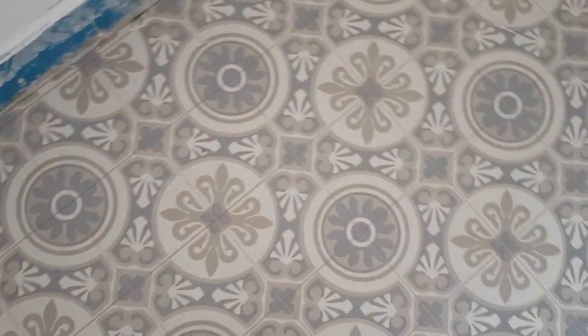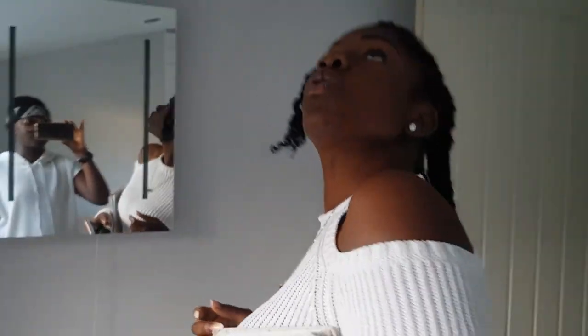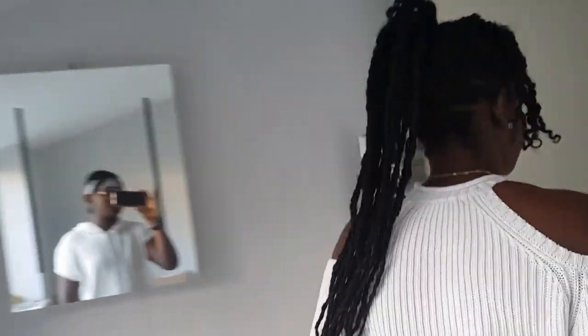Oh, the skirting in here needs to be sorted out, doesn't it, darling? Yeah, we've got the nice flooring there, but that's something we've got to sort out and get boxed in properly is underneath that sink. Again, there's quite a bit to do.